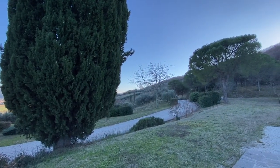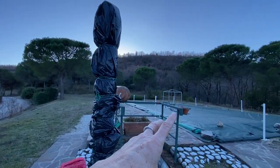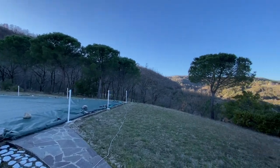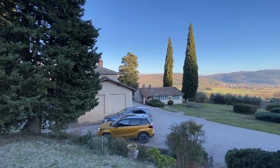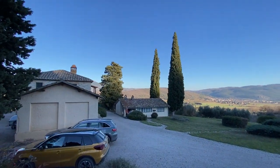They are pruning now. They have some vineyards as well. There is a pool, of course. Now it's in January, so it's normal that the pool is closed. And let me just go and show you the first house.